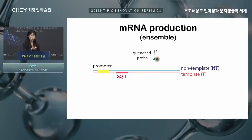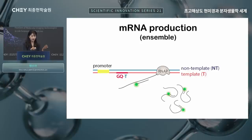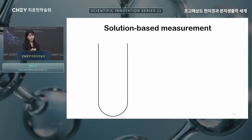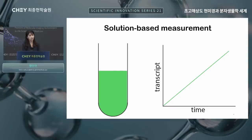Then when it transcribes RNA, we have a molecular probe that is dark in solution, but it will light up when it binds to the transcript. By looking at the fluorescence that emerges from the molecular beacon, we can track the transcription rate. We just measure the intensity. So in simple terms, here is our solution that contains all the ingredients needed for transcription. By collecting fluorescence over time, it becomes greener and greener. We can plot this over a time axis and deduce the transcription rate. So this is a solution-based measurement.